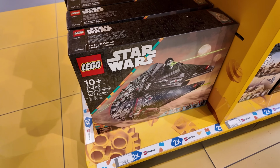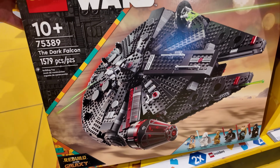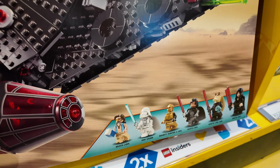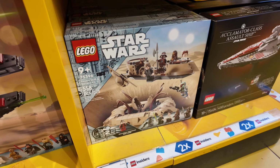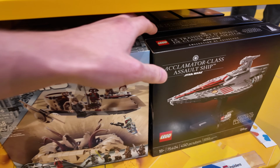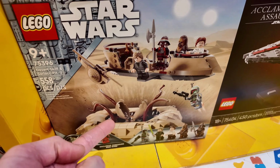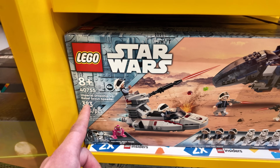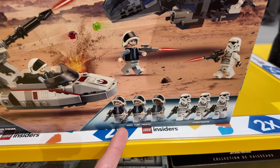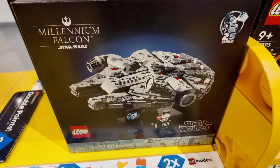I like it. They've got a little double points pod set up, and included in the double point promo is the Dark Falcon. $240 for this guy. But look at the figures. Also over here is the Sarlacc Pit. Sorry about that. Also the Acclimator class assault ship. I'm sure there is a lot of spit in there, okay? Spit or goo, I guess. There's the Imperial dropship as well, where you can get 3 stormtroopers and also 3 Rebel Fleet troopers. This mashup set, and also the midi-scale Millennium Falcon.